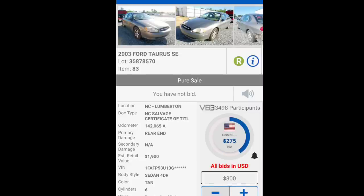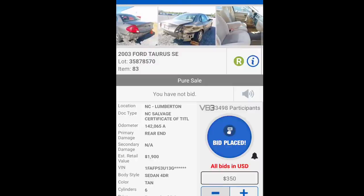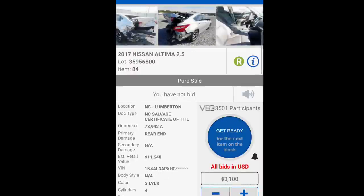Oh. This one's got too much damage in the rear. I mean, you can see it right there. It's smashed. It could be a good pizza delivery car if you want to screw in a taillight there, or something, maybe. You know, run it to the ground, but 325, that's too high.